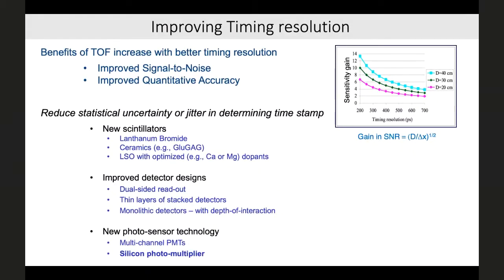So while it's dependent on the size of the object, which is the patient, whether you're a thin patient, a 20 centimeter torso, or 40, it still improves. But the better the timing resolution, the more impressive the gain. And that translates into both an improved signal to noise and an improved quantitative accuracy, which is to this group probably the most important aspect of getting better timing resolution, because it's quantitative accuracy that is really the key to improved PET imaging, particularly in the dynamic imaging regime.